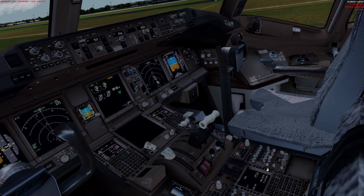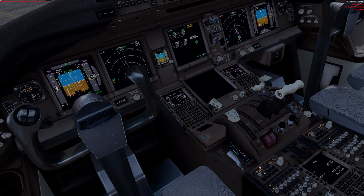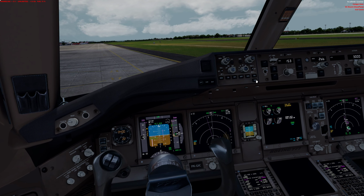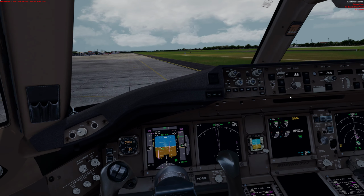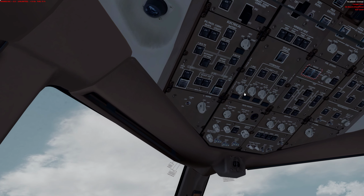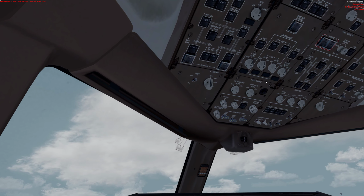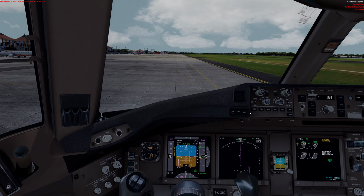Okay, so the traffic can come on, we can take off the thing there, turn the terrain radar off, and we'll turn the weather radar off. What else do we need to do? Yeah, I think we're actually pretty good.